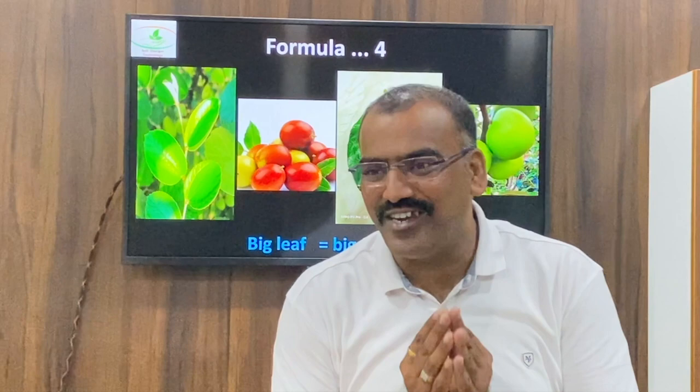So the farmer should focus on the production house, not on the godown. The godown will fill up automatically. Now after watching this formula, don't go to the shopkeeper at the agriculture shop and ask for size medicine. I want size medicine.